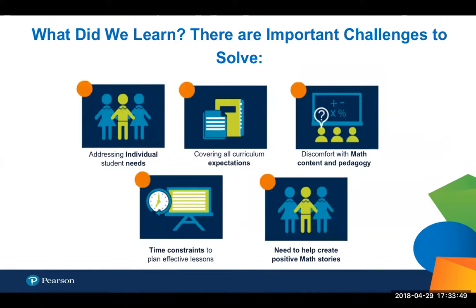What did we learn? We learned that there are some important challenges to solve with math in Canada. First of all, addressing individual students' needs, very important, as well as uncovering all those curriculum expectations. We know that there's some discomfort with math content and pedagogy. We also know that there are time constraints to planning effective lessons. Time is always an issue. And most importantly, we know there's a need to help create positive math stories, both for students and for teachers.